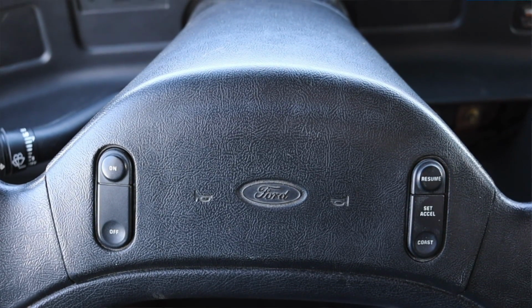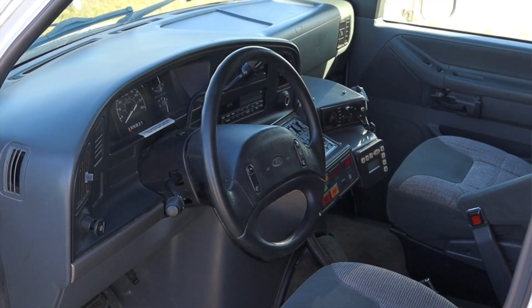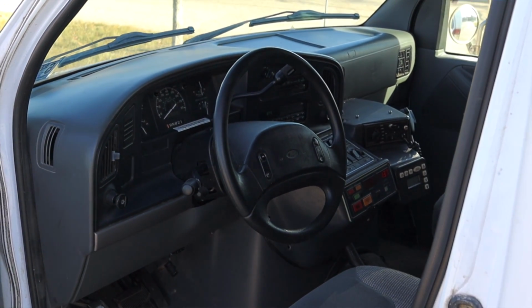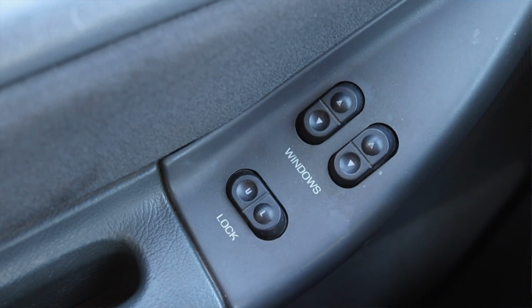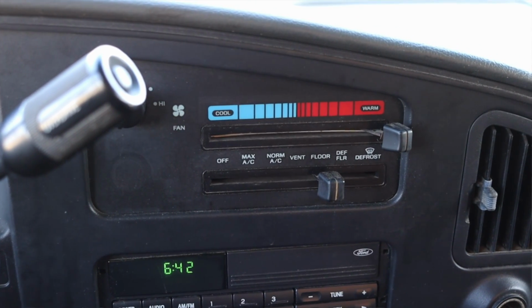So I could hightail this thing on the highway all day long with some nice comfy cruise control. The steering wheel is out of most other Ford applications of the era, so nothing really new to see. Off to the left, we do have a climate control vent, our headlight switch, and moving onto the door, we have power windows and power locks. Moving into the center, I do get climate controls, however, this is only for the front cabin.